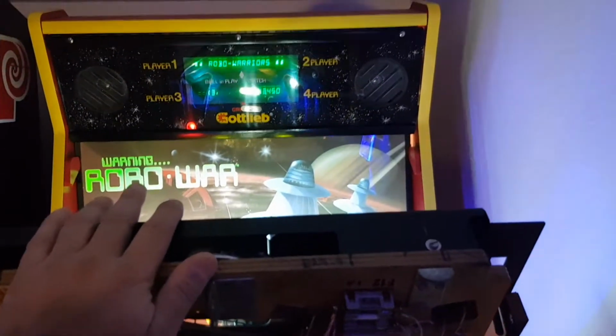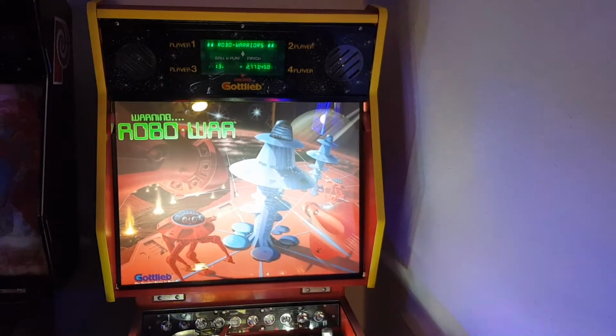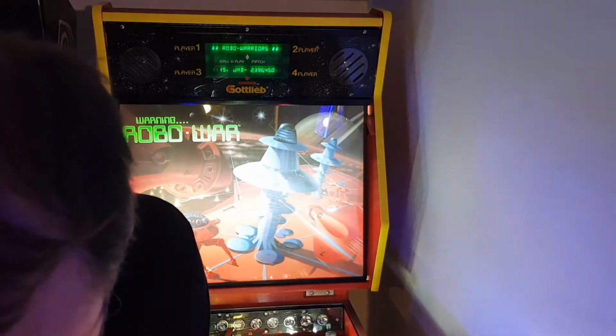So let me go ahead and put this down, and we'll open up the back box. All right, so we'll open up the back box here on the Robo-War. And it's got a little bit different setup here.